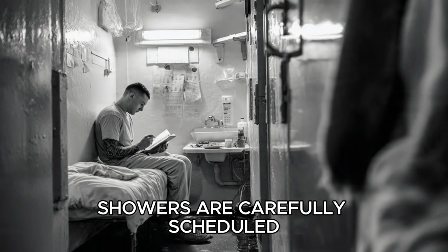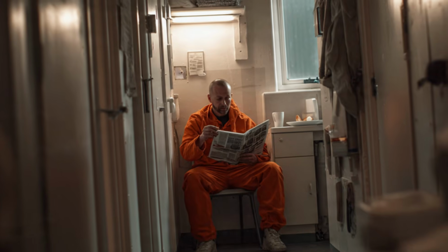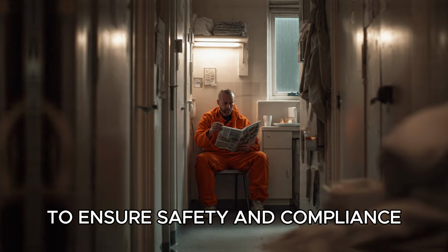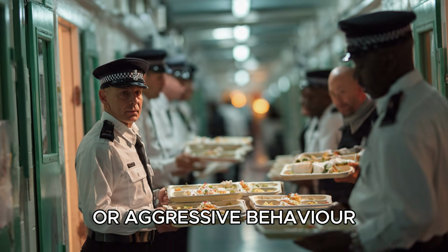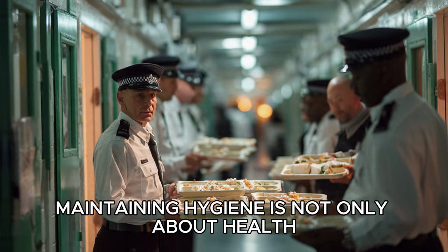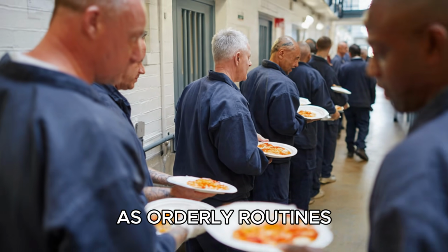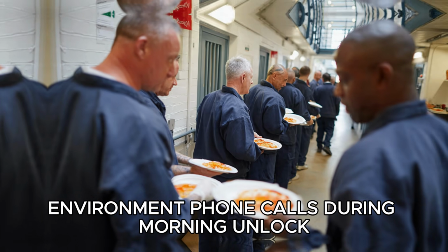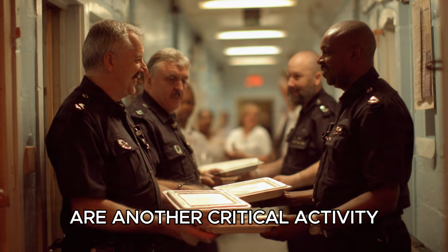Showers are carefully scheduled, and prisoners must follow precise procedures. Officers supervise the process to ensure safety and compliance, particularly among individuals with a history of disruptive or aggressive behavior. Maintaining hygiene is not only about health, but also about discipline, as orderly routines contribute to the overall security of the prison environment. Phone calls during morning unlock are another critical activity.